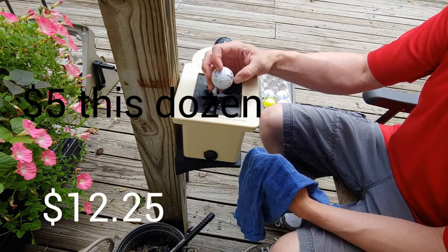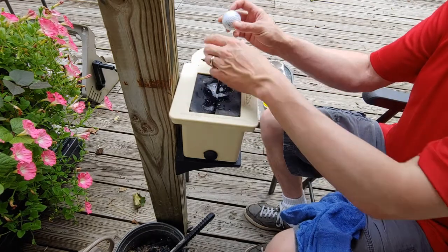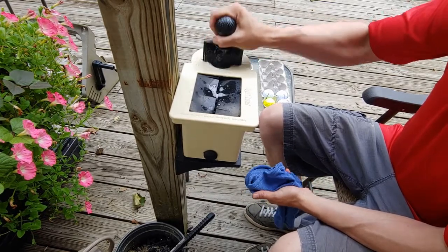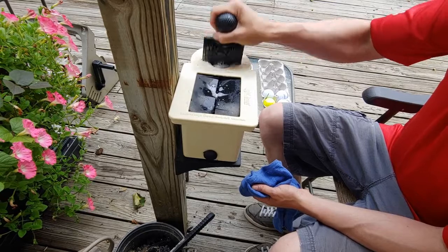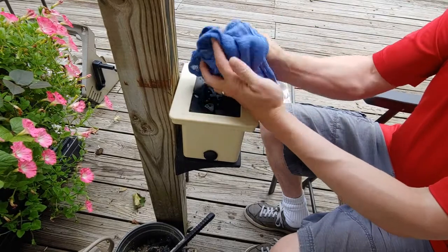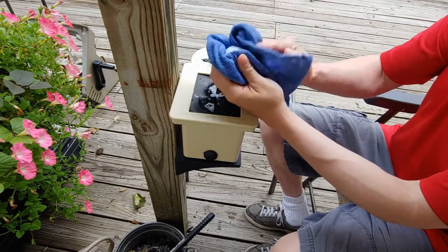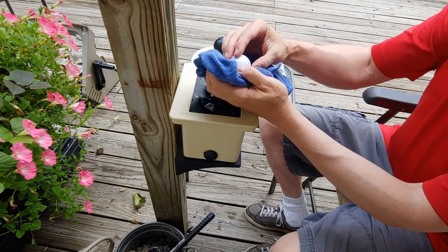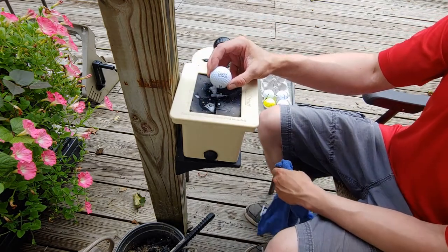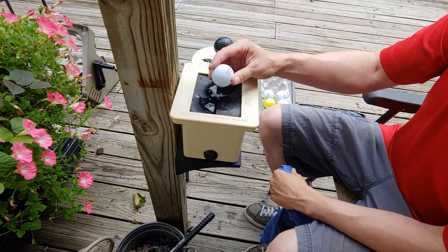Ooh. This is a Titleist DT Distance. This is pretty old. It's got an interesting logo on it. Not the best condition, but it's not bad. It's definitely not a practice ball. Montera. Cooler than Napa. Oh, that's cool. I gotta give this a 50 cent value.